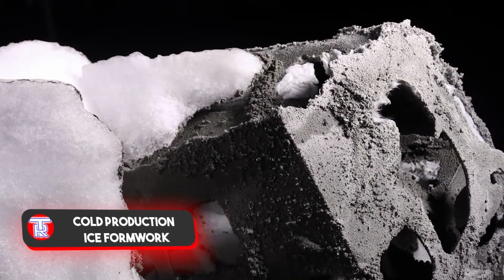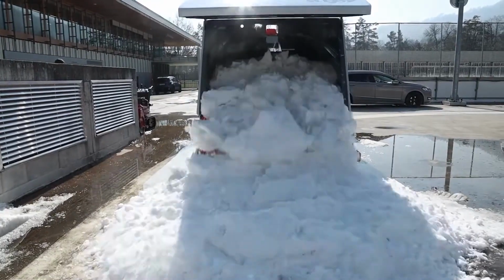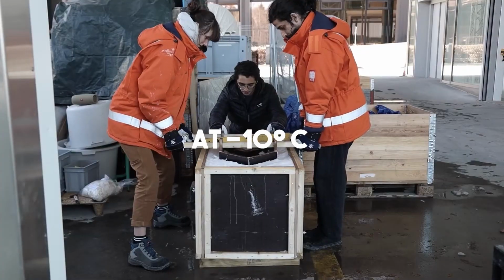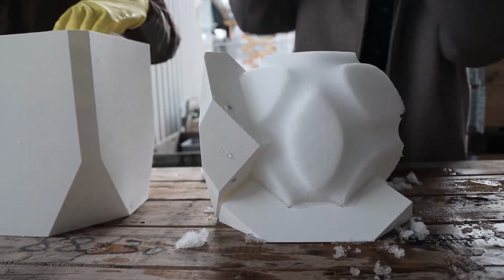Cold production is exploring a zero-waste method of concrete production. It uses ice as formwork. The concrete is poured in a laboratory at -10 degrees C. The next day, the unusual blocks are taken outside.